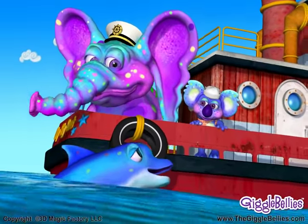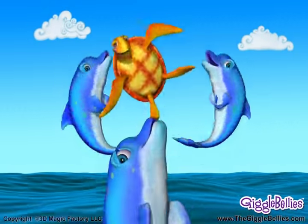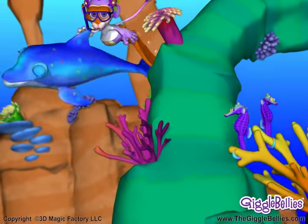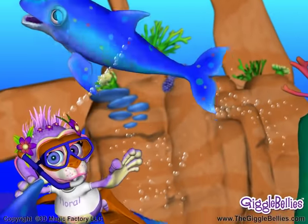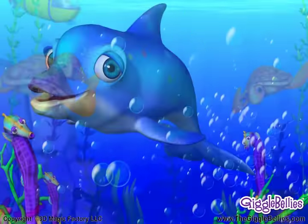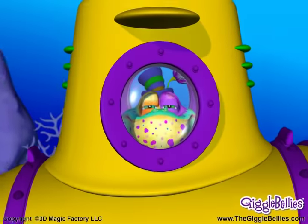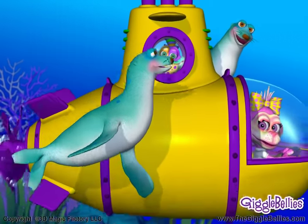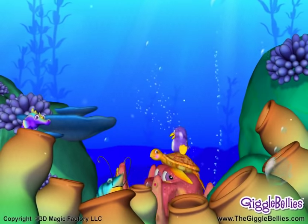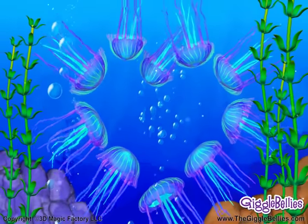If I were a dolphin, I'd swim really fast. I'd do all kinds of tricks, like a skilled acrobat. Oh, how I love the ocean. In the great big ocean, sea turtles bob around. In the great big ocean, sea lions swim about. In the great big ocean, so many things live. Oh, how I love the ocean.